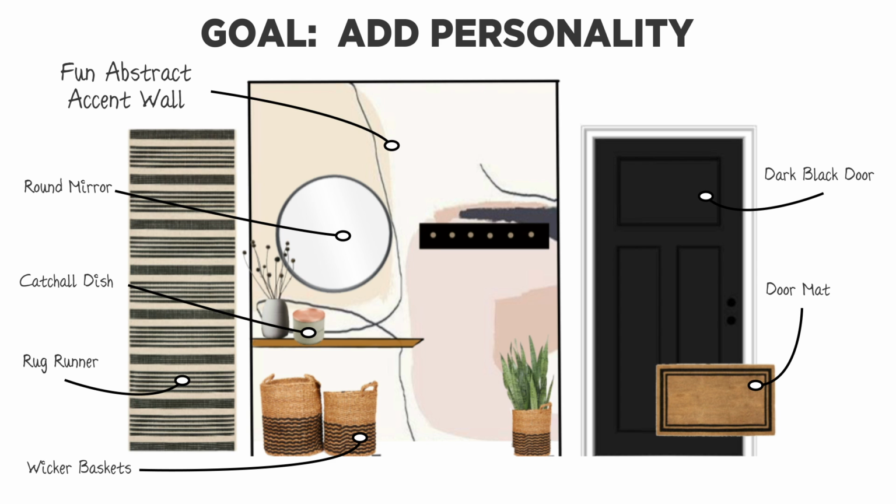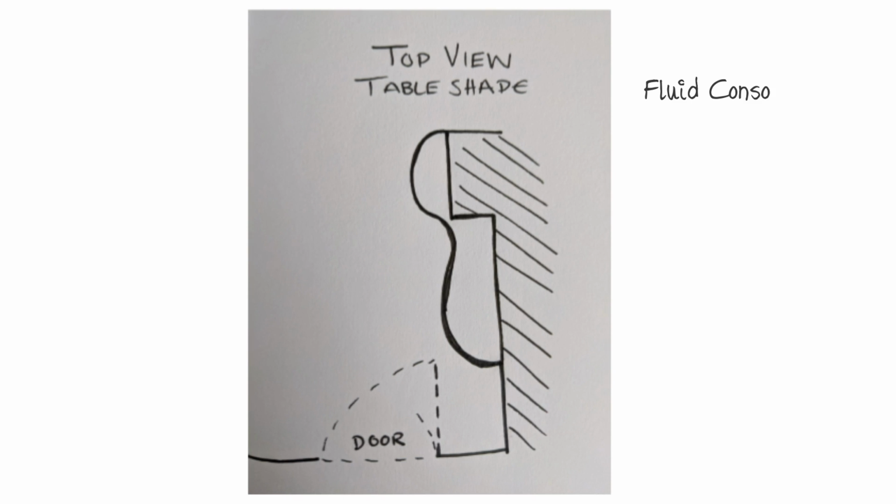The DIY elements I'm including here beyond the accent wall is going to be this DIY coat rack created with wood and wood pegs. And then I have this really cool idea for my console table. I'm gonna create one big fluid table that's going to start on the wall that juts out, and then it's going to continue in this fun curved shape into the back section and end where the door meets it.